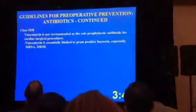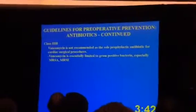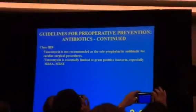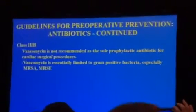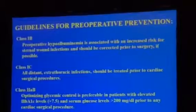On the other hand, vancomycin alone is not recommended as a sole prophylactic antibiotic in cardiac surgery procedures, essentially because it's limited to gram-positive bacteria, especially only MRSA and MRSE. And we've also touched upon some other areas in our guidelines.